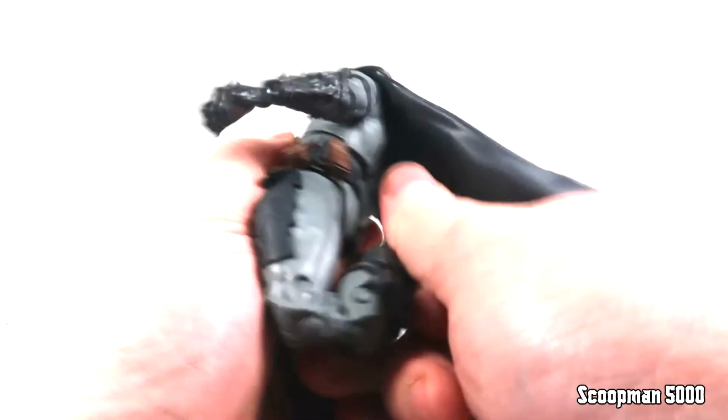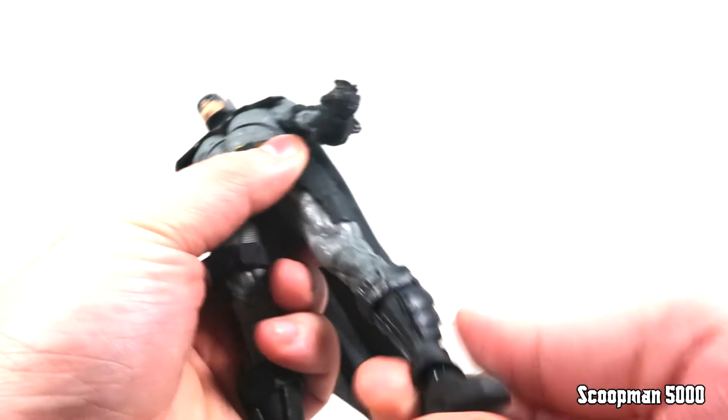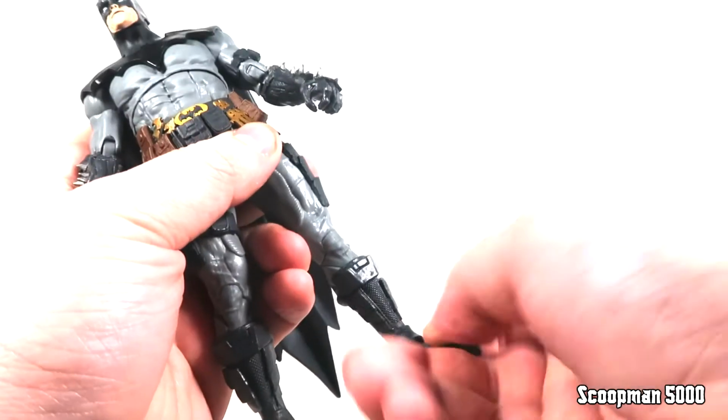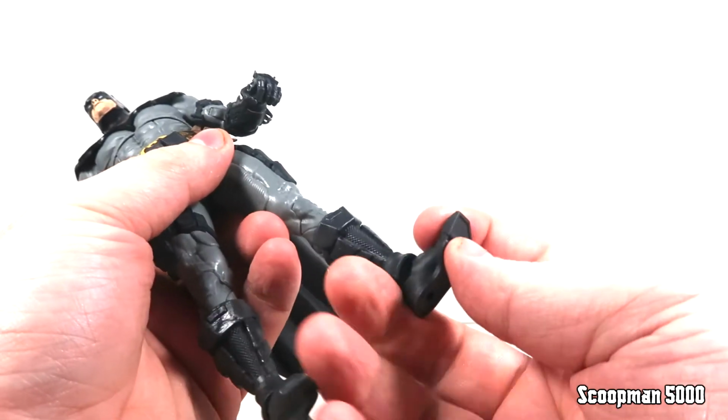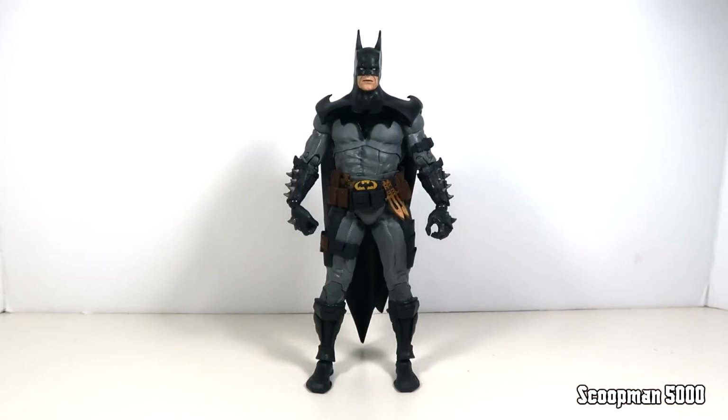He kicks back that far, forward that much. The double jointed knee goes all the way back. A bit ugly, but does do the job. And then finally, we're getting that ankle rocker. We're getting that McFarlane hinge. And then we're also getting the signature toe joint. And with the aesthetics of the Todd McFarlane Batman taken care of, let's go ahead and do some comparison.